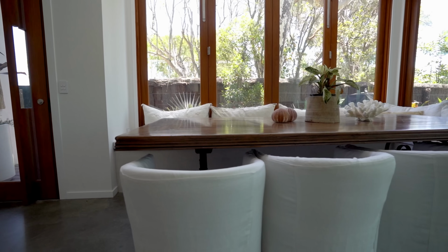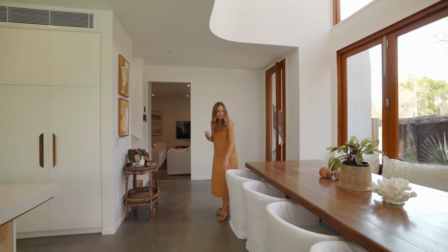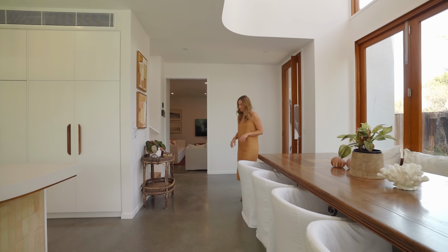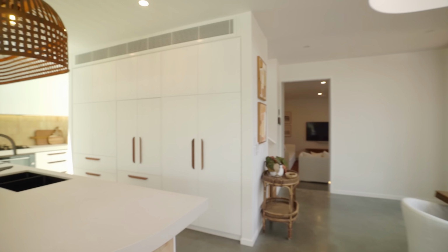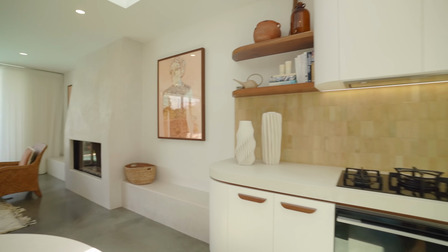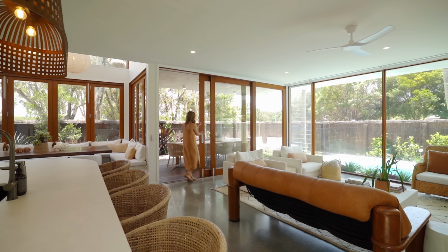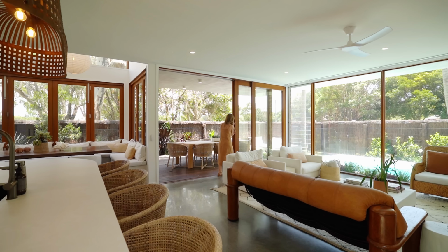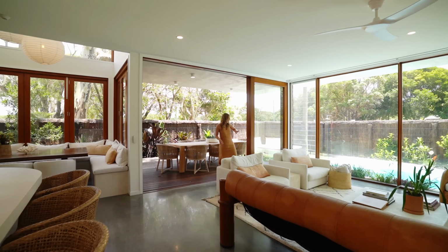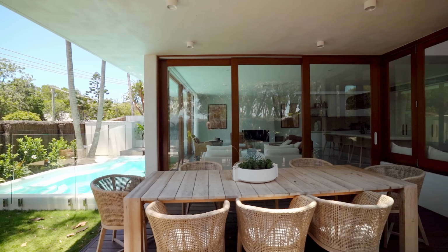There's lots of white in this home. It's very bright and light, but I like the fact that they've matched those particular pieces of the simple classic white linen, but they've brought in some rustic vintage pieces as well. That is quite special, the way those timber doors open completely up to the outside. You've got double dining space here, so it very much is set up for entertaining.